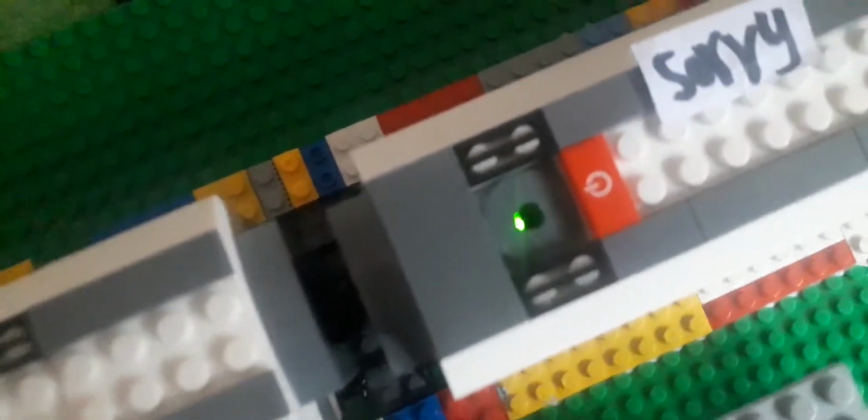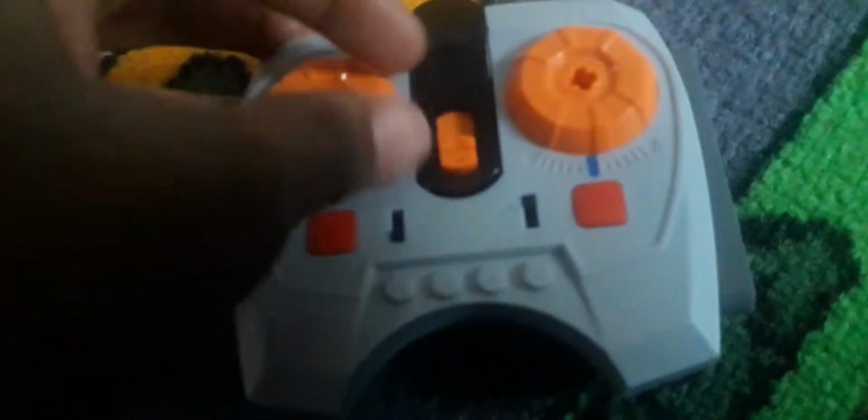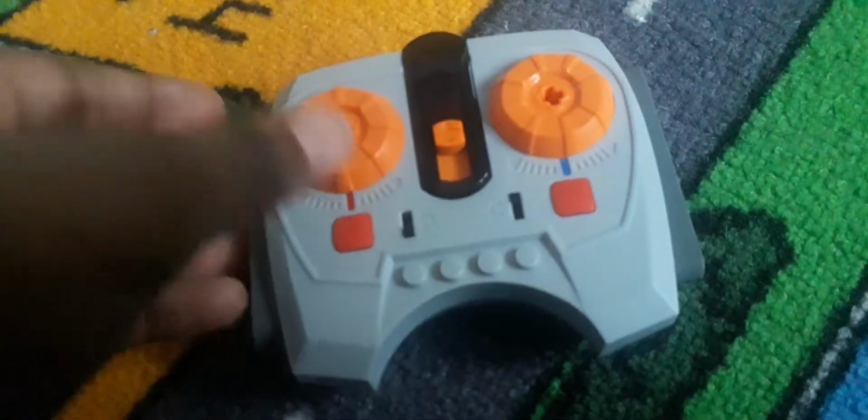First, what you do is, there's a little button on top. When it's green, that means it's on. Now, if yours is like ours, you need to put it on one. This is go forwards. This is stop. This is go backwards. These two accessories come with it.